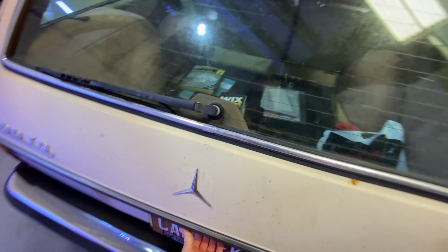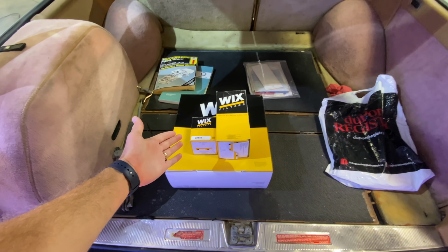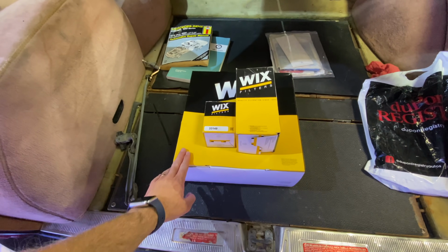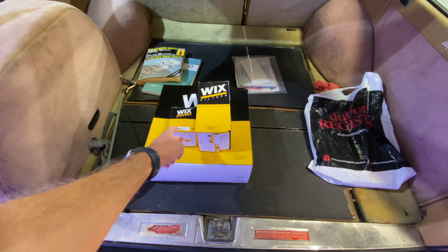Around the back here, you can see that it is awaiting a treatment of Wix filters for its good behavior. You've got an air filter, a fuel filter, and an oil filter, so new filters. And this car definitely has earned this basic service. I'm sure it needs other stuff too, but that is the bare minimum to get this thing rolling reliably again, and I can't wait to do it.